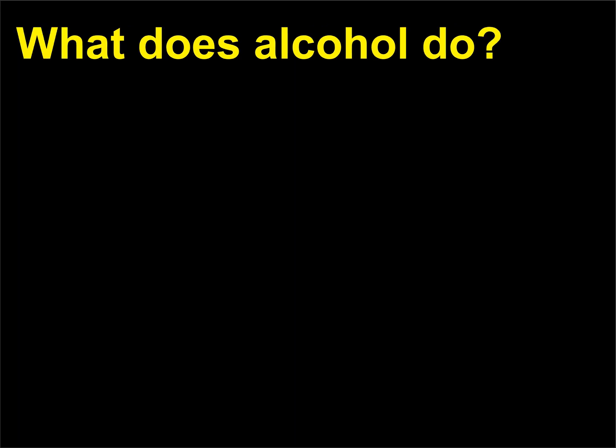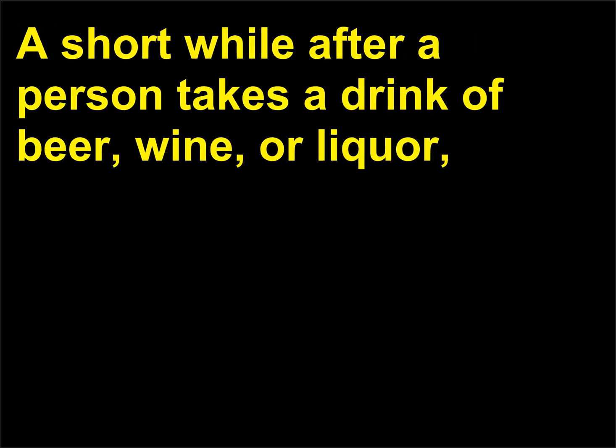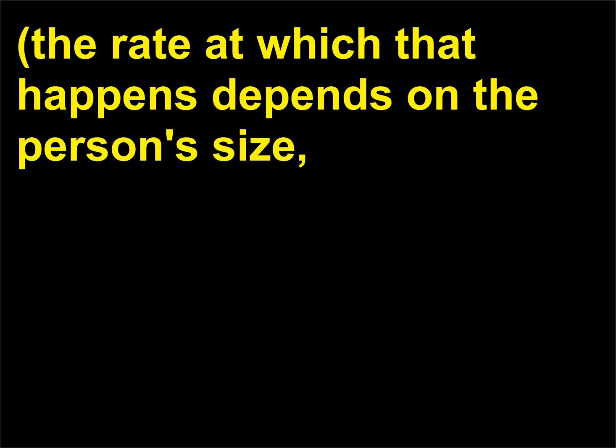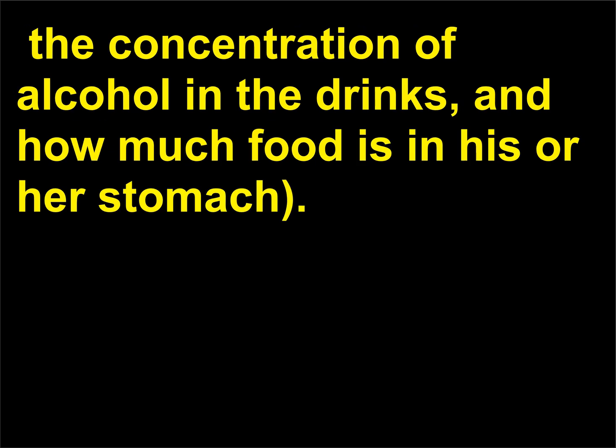What does alcohol do? A short while after a person takes a drink of beer, wine, or liquor, the alcohol in that drink will be absorbed into the bloodstream and transported to the brain and the rest of the body. The rate at which that happens depends on the person's size, the concentration of alcohol in the drinks, and how much food is in his or her stomach.